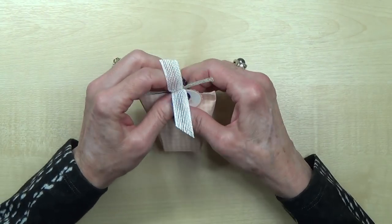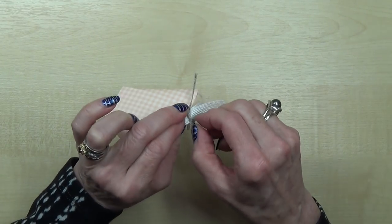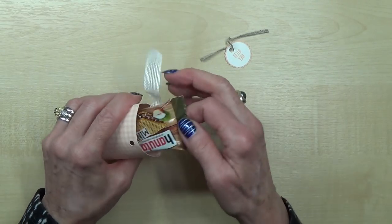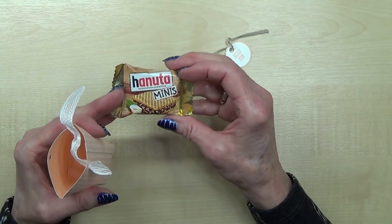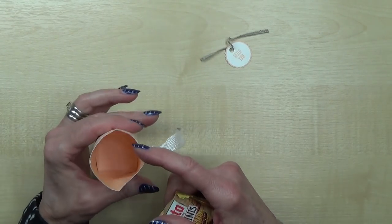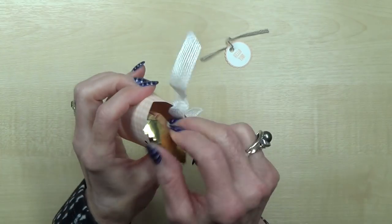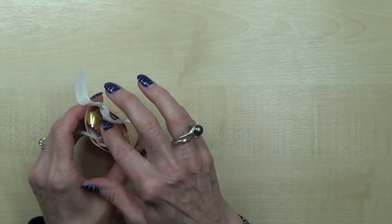Right, can I open this without damaging it? I should be able to, I think. Is that a double knot? No, it isn't. And inside we have a Hanuta Minis. Not seen that before. That's really lovely, look. Can you see the box inside? Just a very small one. That's a great idea, but no name. So thank you.